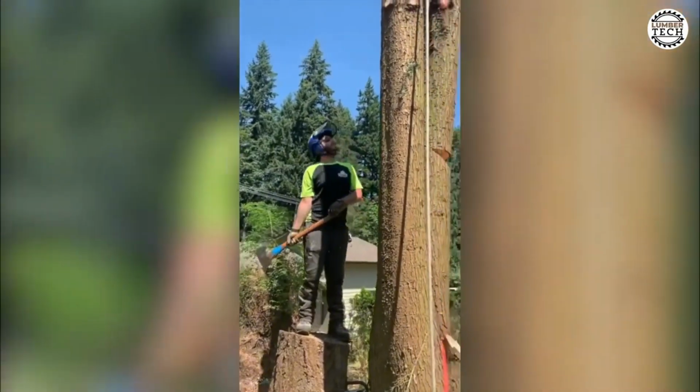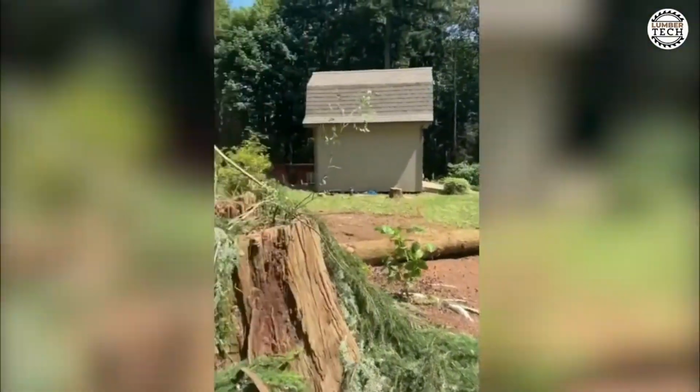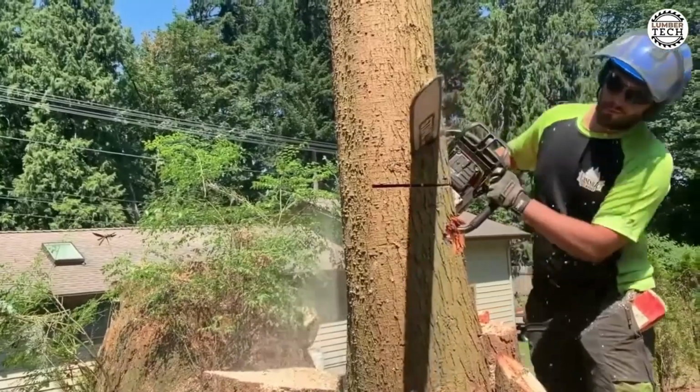A beautifully executed tree felling. Two massive trees go down exactly as planned, demonstrating the importance of precision and control in forestry work.